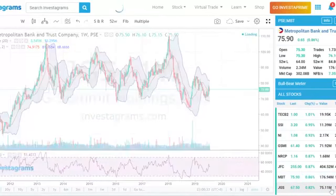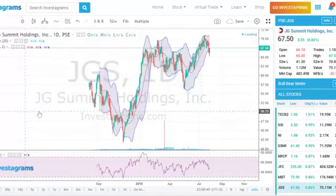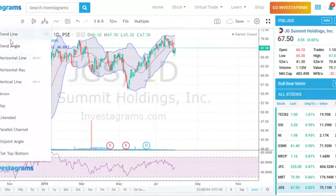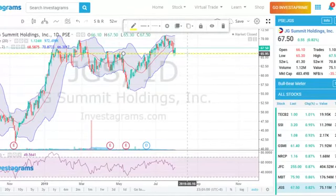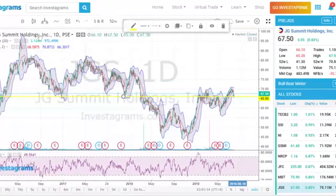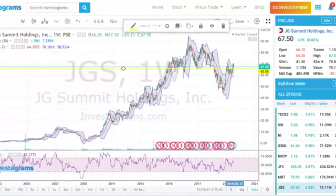JGS. That's in the weeklies. Let's try the daily chart. I think it has confirmed a support in this area. This is another blue chip company, so you shouldn't be scared of the slight dip in its performance. It'll recover. Another stock that declined for almost a year last year.